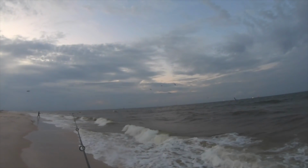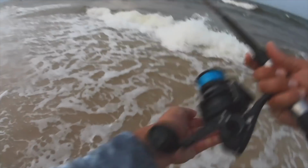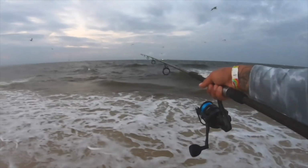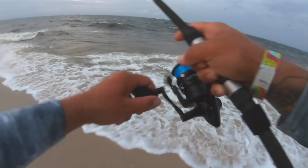Look at these birds. This is insane. Craziest thing I've seen. These fish are blowing up. I didn't even reel in his hook.